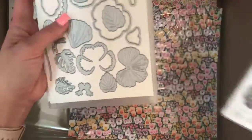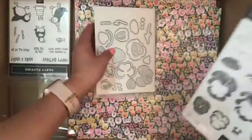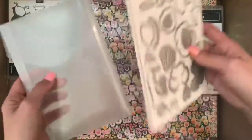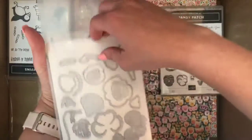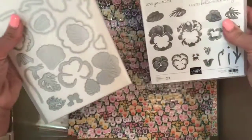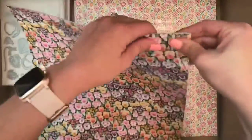Oh, I love pansies as well, Deborah. I've actually just planted a whole bunch of pansies in our front garden. So fingers crossed they grow, because I don't exactly have a green thumb, but I'll give it a go. And I do love pansies. I've always loved pansies. So when I saw the set, this was definitely going to be my first one on my hit list. And I will show you the stunning paper for these as well.